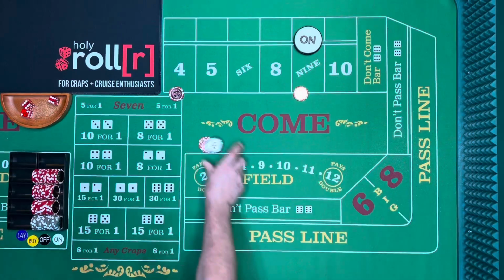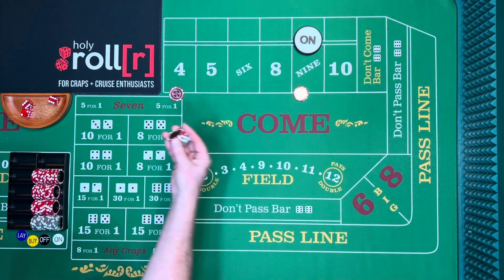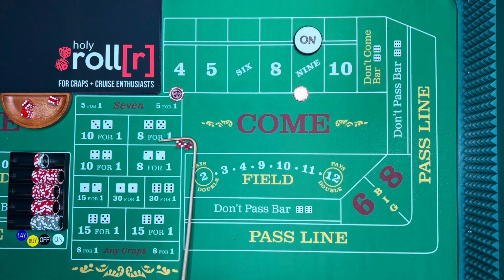Now let's get back over to the table and see if we can get something to repeat over and over. Okay, that pays $18 there. We're just going to put this in our rack, and now we have another roll to do, so let's do it. And it is a 5.